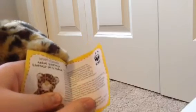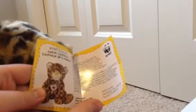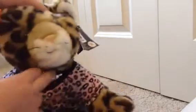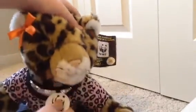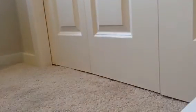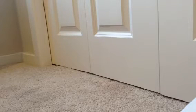So this one has armor and a leopard, like a little picture of the leopard. And I did put a scent in her, right here in her belly for some reason. She has a cute little leopard top and a skirt and Hello Kitty underwear. I think the scent is bubblegum, or like bubblegum, I believe.